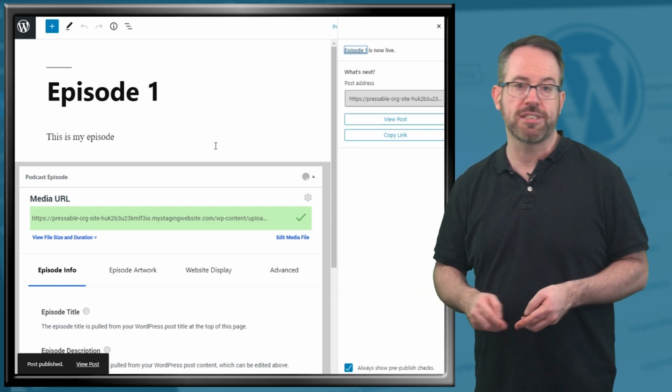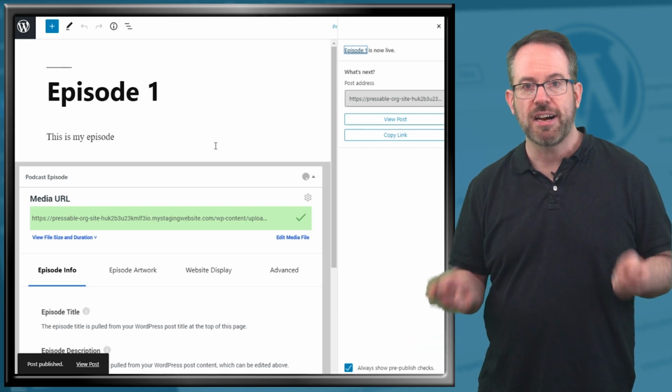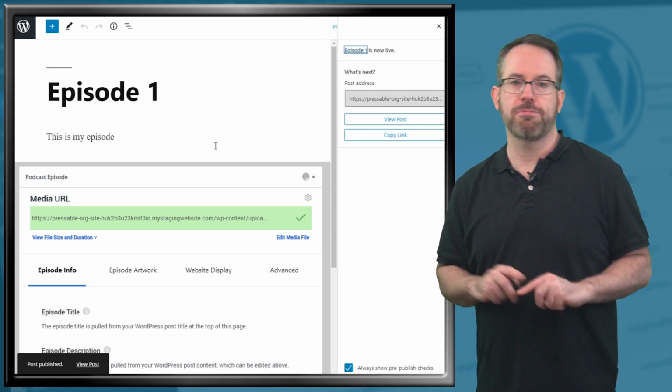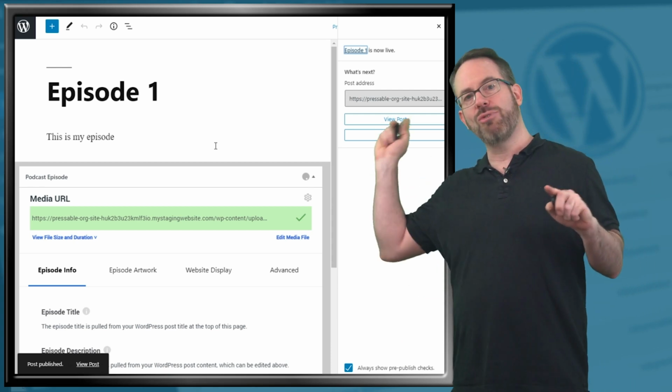So that's two ways of doing it. So there we go. We've entered all the details we need. Our RSS feed has been generated. All we do now on PowerPress is to head into the plugin settings to get the URL link to that feed.